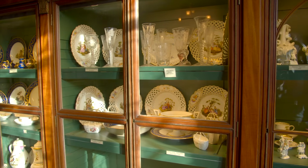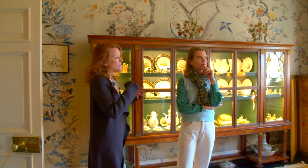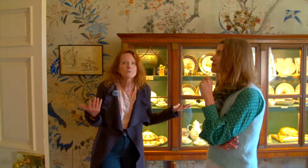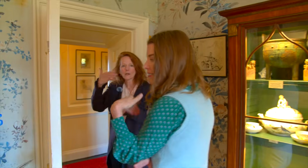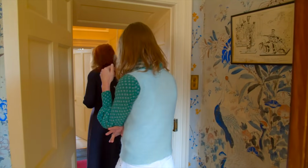So who put this room together? Because it's quite exquisite. Well, it's been a multi-generational effort. You know, the wallpaper would have gone in 150 years ago, and then it would have been adjusted and evolved and added to over time, including by my parents-in-law. Could be my favorite room so far.